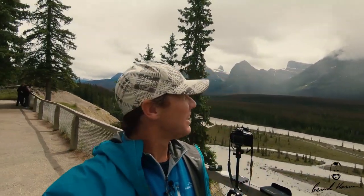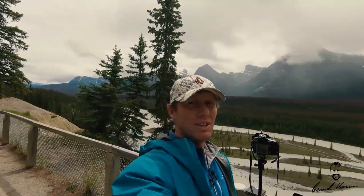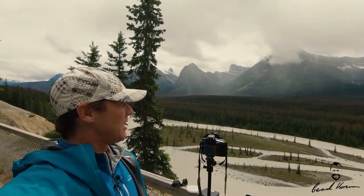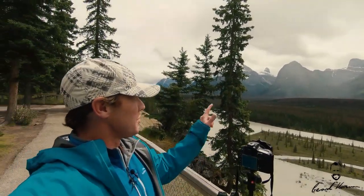Just photographing the Athabasca Valley on the northern part of the Icefields Parkway, and it's a beautiful afternoon here. I'm just captivated by these late afternoon sun rays poking through the storm clouds over the back, and it's a very nice mountain to photograph over there with the clouds looming around.